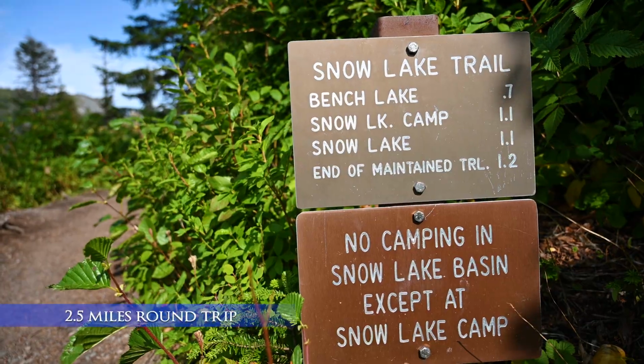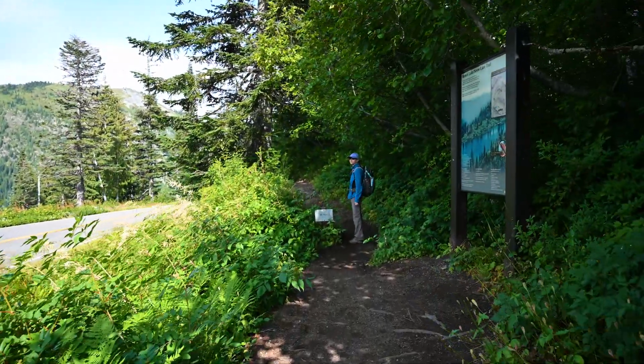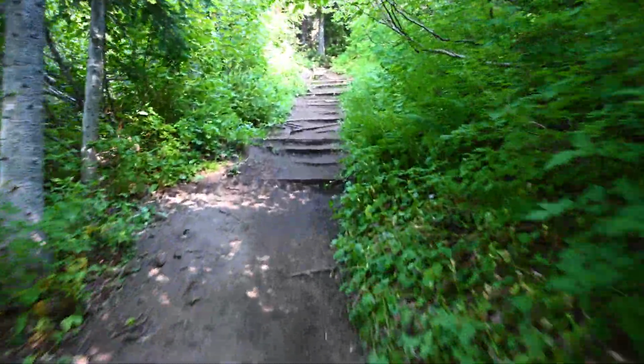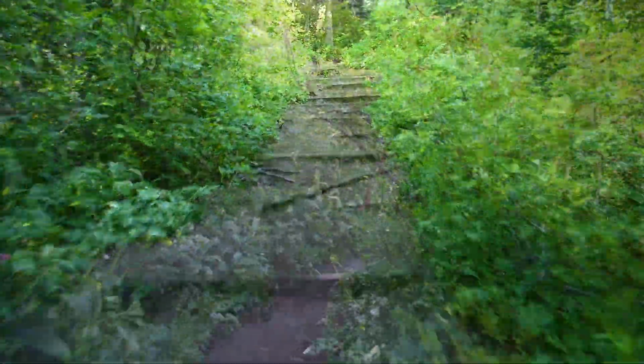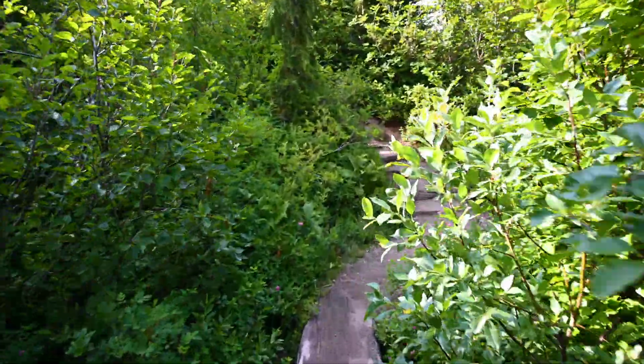This is a moderate 2.5 mile hike with about 600 feet of elevation gain. The trail gains elevation quickly while walking through a lot of vegetation at the start of the hike.